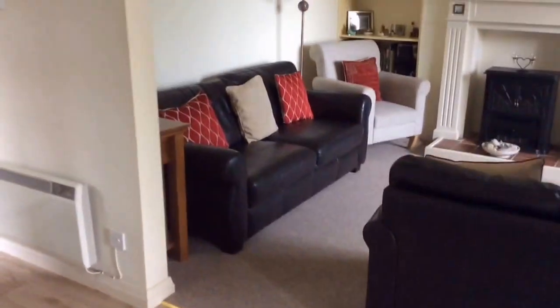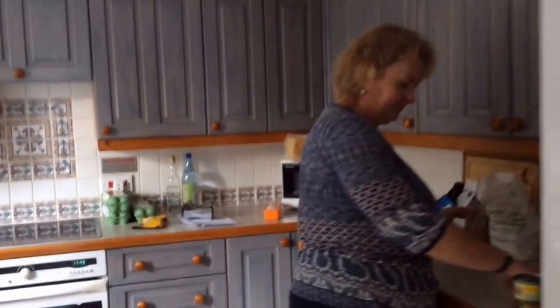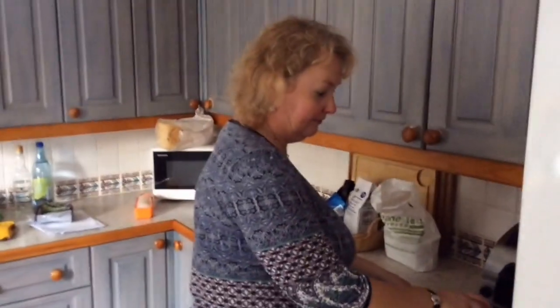Out again to the lady of the house who's just unpacking and making me a cup of tea, hopefully. What do you think of the kitchen, Anne? Lovely. What do you think of the house? Beautiful. It's another one put on our list to buy. Better start doing the lottery.